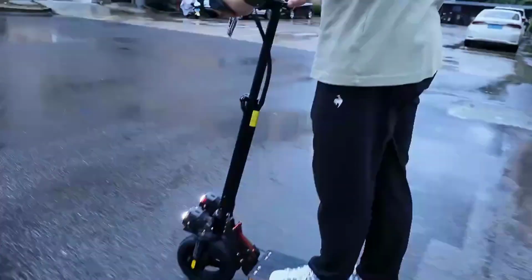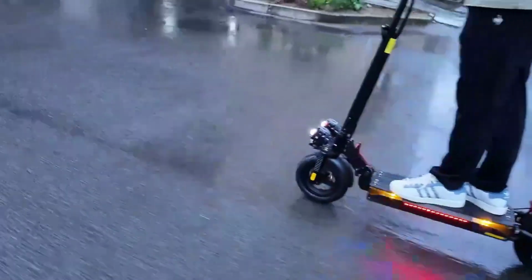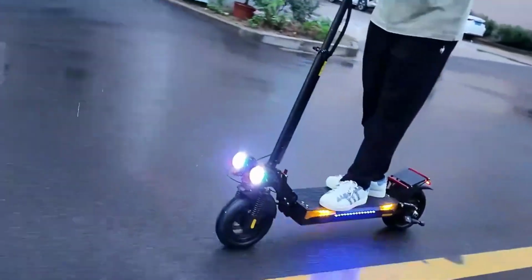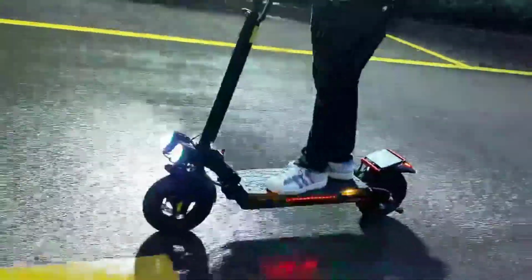It also has front and rear disc brakes, which are a big plus. They should give better stopping control than single brake setups, but disc brakes need adjustment over time, especially if you ride in rain, dirt or rough conditions.